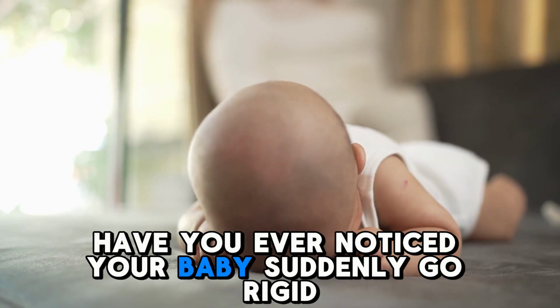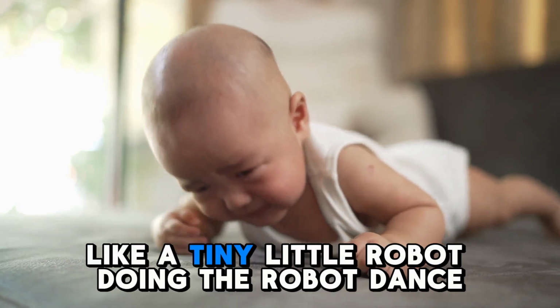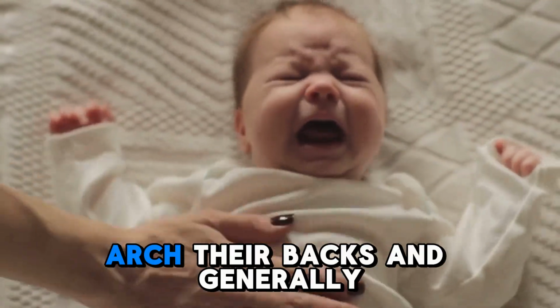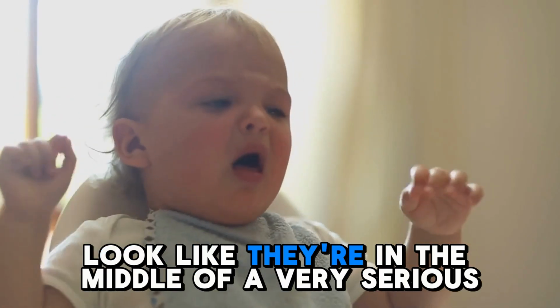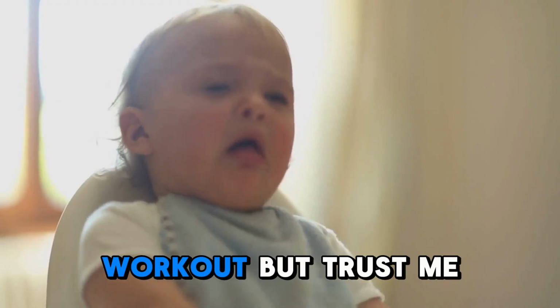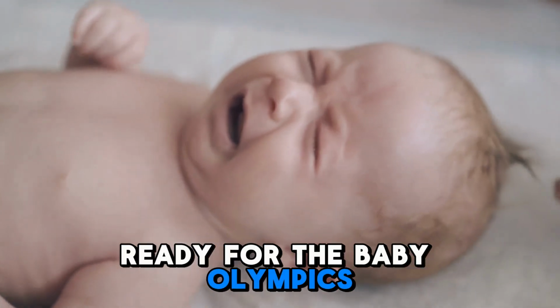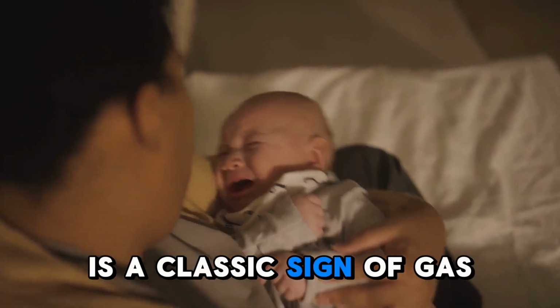Have you ever noticed your baby suddenly go rigid, like a tiny little robot doing the robot dance? They might clench their fists, arch their backs, and generally look like they're in the middle of a very serious workout. But trust me, this isn't your baby's way of getting ready for the Baby Olympics. This, my friends, is a classic sign of gas.